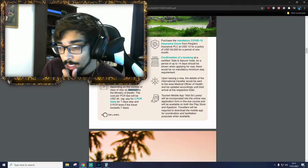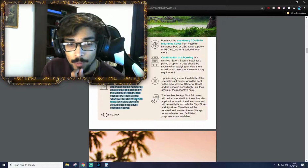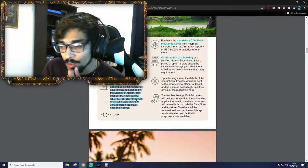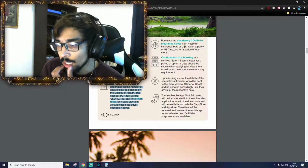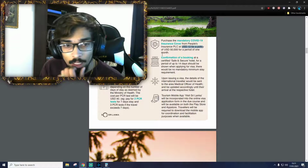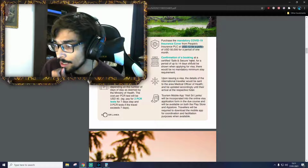This is troublesome. I need to find out more about this information before I go ahead with whatever I decide, because it's not really clear what you have to do or not have to do. So the next one is to purchase mandatory COVID insurance cover. That's very easy, it's valid for 1 month. For me, I had to get 2 months' worth. I'll do that, I guess, when I get there.